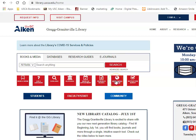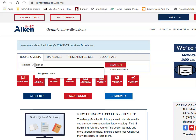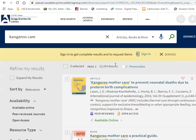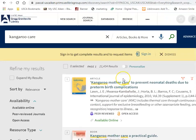So now I'm going to show you how to access and find ebooks through our collections. Starting July 1st of 2020, we introduced a brand new library catalog. To get to this catalog, it's the same as the old catalog, and simply type in my search terms and then hit search. And one of the things that you'll notice is instead of just searching for books, it's searching through books and articles and more. So you're going to be able to find journal articles, you're going to be able to find books and ebooks, all available through that single search.